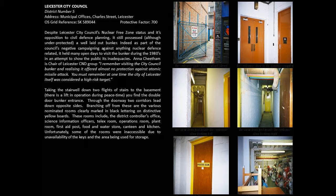Indeed, as part of the council's negative campaigning against anything nuclear defense-related, it held many open days to visit the bunker during the 1980s in an attempt to show the public its inadequacies.